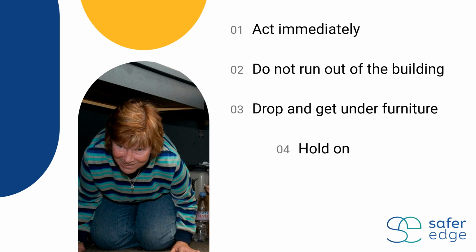4. Hold on once you are sheltered under a piece of furniture. The furniture may shift or slide and you should move with it. Protect your head and limbs and stay under the furniture until the shaking stops.